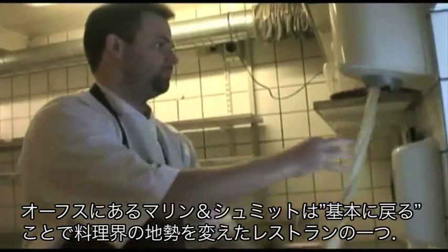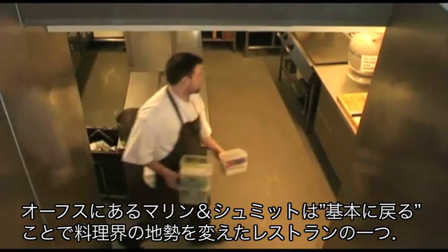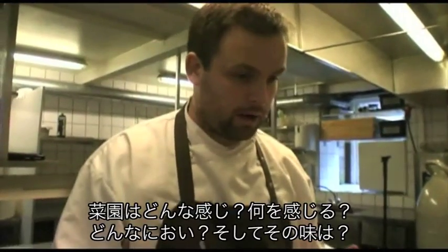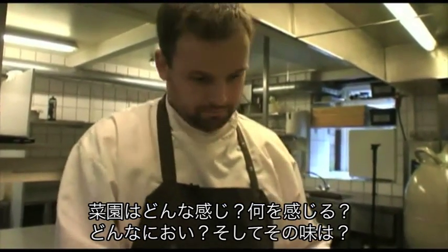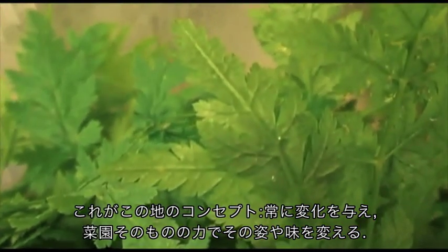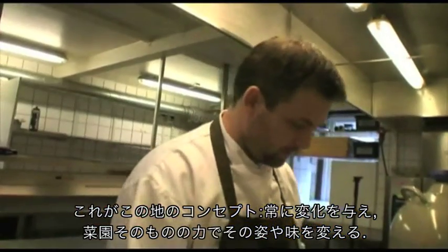Malling & Smith in Aarhus is one of the restaurants that have changed the gastronomic landscape by going back to basics. Because the idea is actually, what is out there right now? How does the garden look? How does it feel? How does it smell? And how does it taste? This is the concept of this dessert, always to change it and let the garden decide how it looks and tastes.